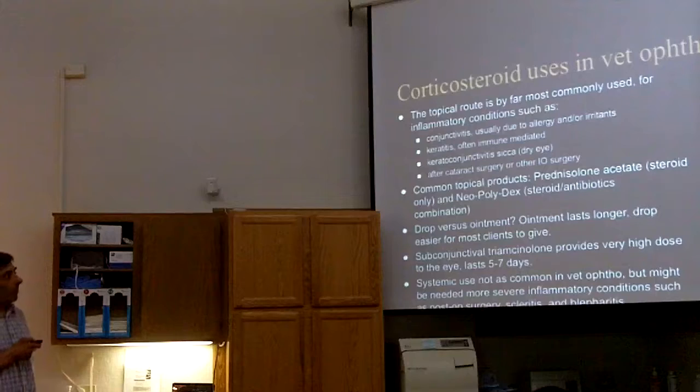Our bread and butter products, as you know, are Pred Acetate and Neopolydex. Pred Acetate only has steroid, the Neopolydex has antibiotics as well. That's worth knowing. When do we choose drop versus ointment? I mean, it's a short story. The ointments last longer, and the drops are easier for clients to give. That's really the parameters that we deal with.